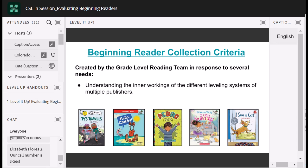So we created this collection criteria, which you should be able to click through in the slide. A grade level reading team created it in response to several needs. The first one that several of us mentioned in the chat is understanding the inner workings of the leveling systems of multiple publishers. Spoiler alert, it's incredibly complex and inconsistent. I'm sure that's no surprise to anybody because you are here attending this presentation. The beginning reader criteria and rubric that we came up with are meant to be used in tandem to assist in evaluating individual beginning reader titles to determine inclusion in the collection at all, and if so, at what level.